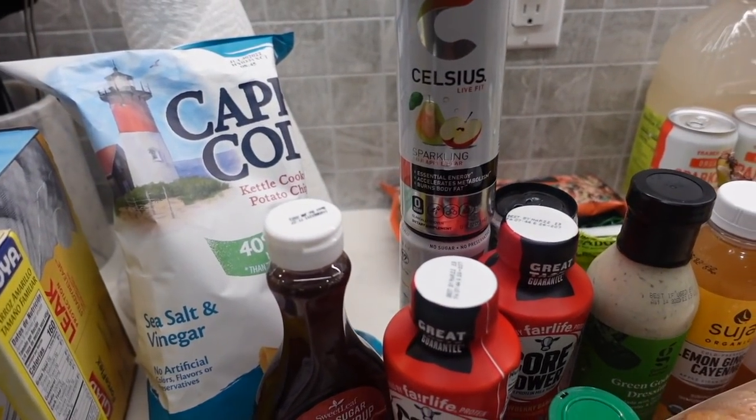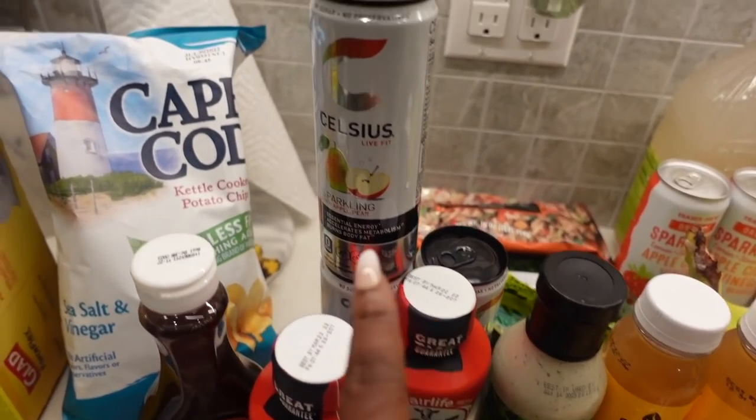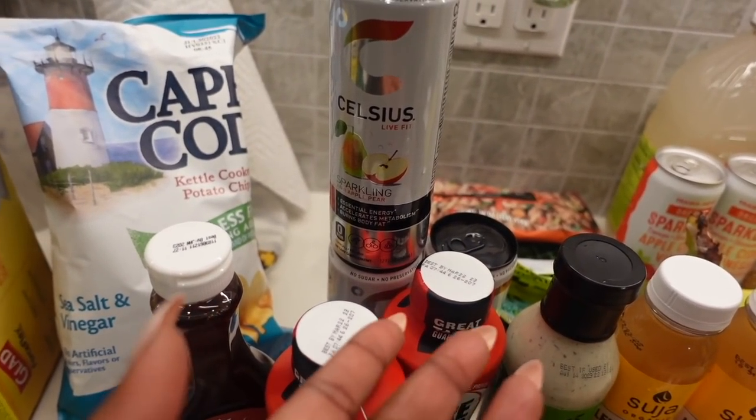I did go ahead and get the Celsius sparkling drinks and the apple pear. I got three of them. It was 3 for $5. These are usually expensive, but I found them on sale. I think 3 for $5 is a pretty good deal.